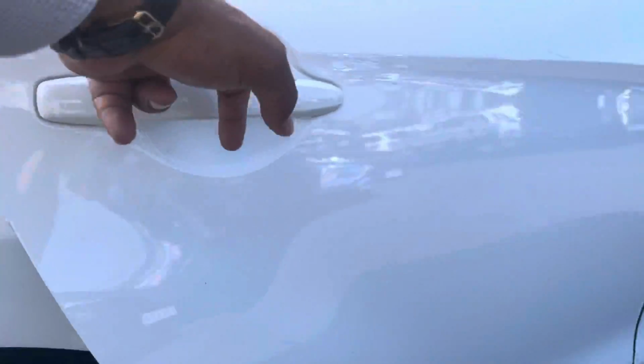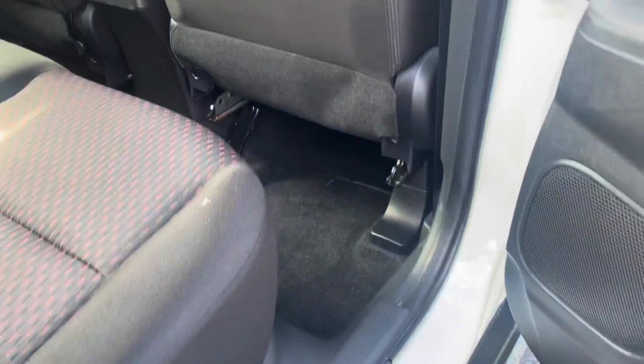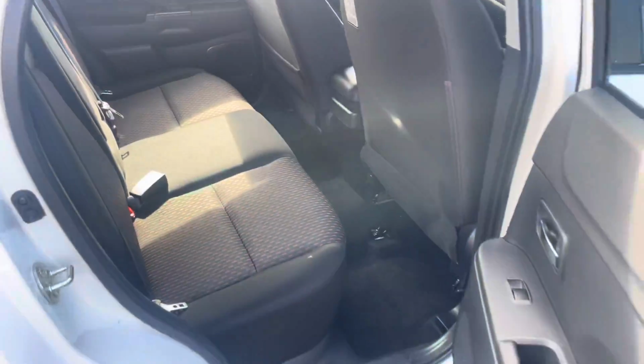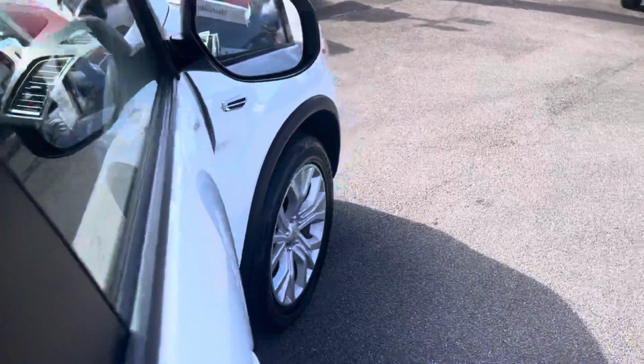Fantastic. Okay, so just having a look inside the door trim now. Down to the kick panel, up onto the back of the seat, driver's side. Back over the passenger side. Lift that camera up a little bit. Fantastic, looks good. Okay, open up the driver's side now.